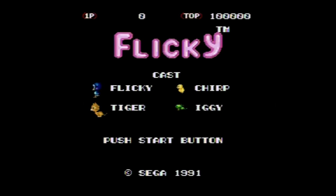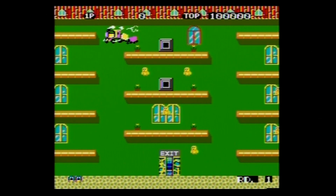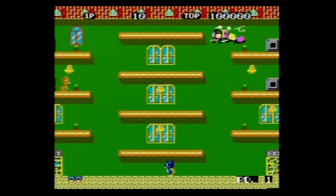Now this one, I have to admit, I've never really played and I never even heard of until I saw this console. Then I had to go back and do some research on it. It's a strangely addictive arcade-style game that came out the month and year I was born, May of '84, where you're a Flicky bird on a mission to save as many birds called Chirps as you can and avoid the cats to get them to the exit.